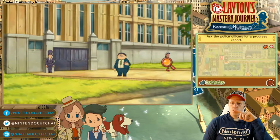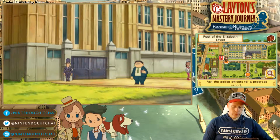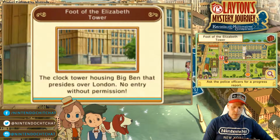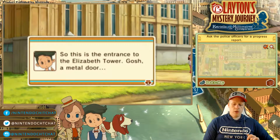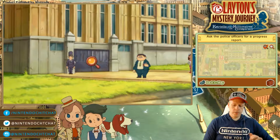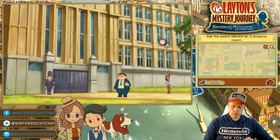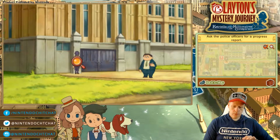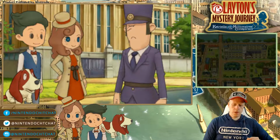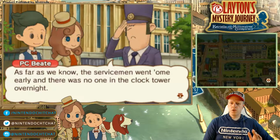Okay. Well, we asked that police officer, so let's go back to the map, I guess. Is there more to search here? I guess there is, guys. So this is the entrance to the Elizabeth Tower. Gosh, a metal door. Talk to him again? I'm not sure. As far as we know, the servicemen went home early, and there was no one in the clock tower overnight.